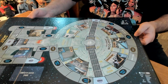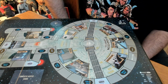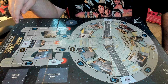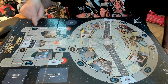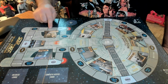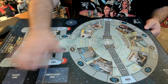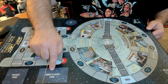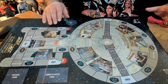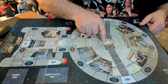And then, of course, we have the board. Now, what does the board show you? It shows you a very simple layout of the USS Enterprise D. So you have turbo lifts, we have computer access, you have things like miss a turn. These are the spaces that your little characters are going to be moving around on. You put some cards here, some cards here. The holodeck ones go here. Computer access cards go here. And the basic idea is you're moving around and you're trying to defeat these 5 levels of computer security and then get access to the bridge.